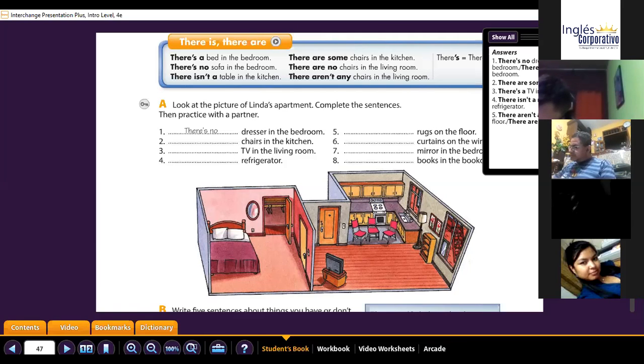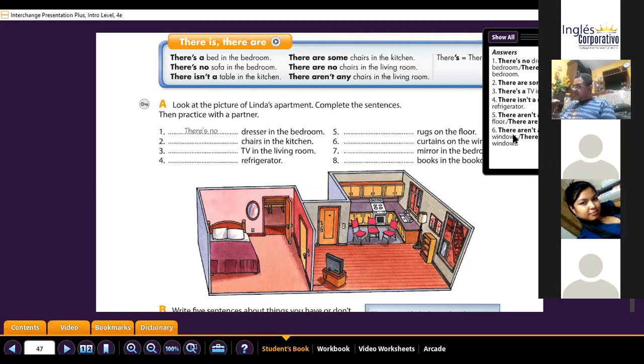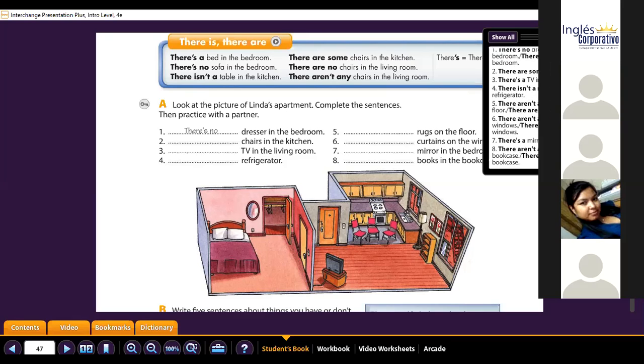Okay, and number six. There are no curtains in the window. Okay. Igual caso. There aren't any curtains, or there are no curtains. Cualquiera de las dos es correcta. Okay. And the last one. What do you have in the last one? There's a mirror in the bedroom. There is a mirror in the bedroom. And number eight? There aren't any books in the bookcase. Pueden hacer las dos igual. Pueden decir there aren't any books in the bookcase, or there are no books in the bookcase.